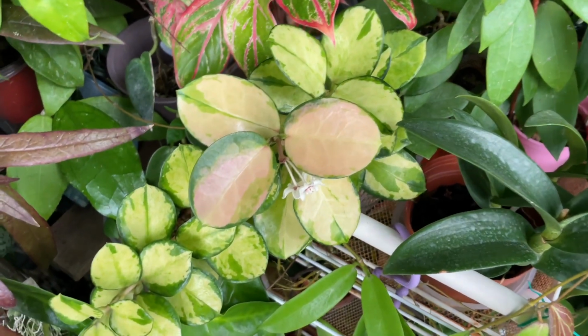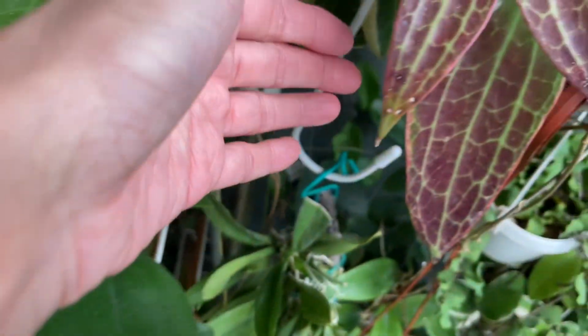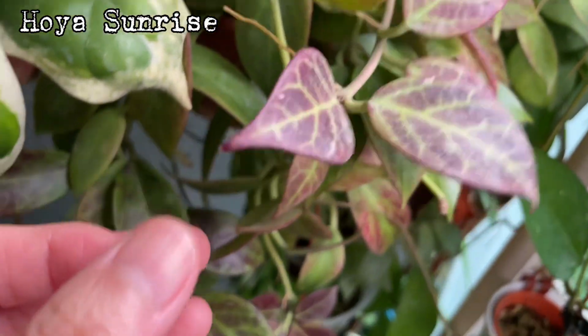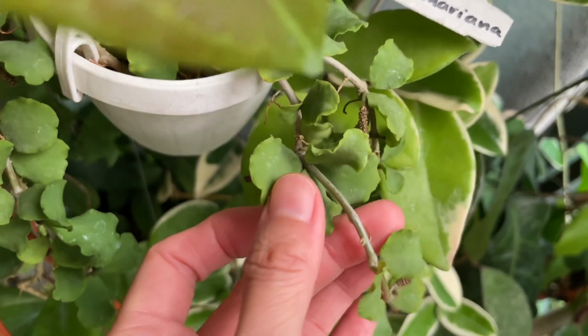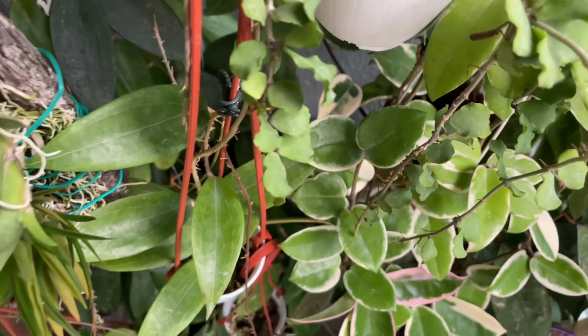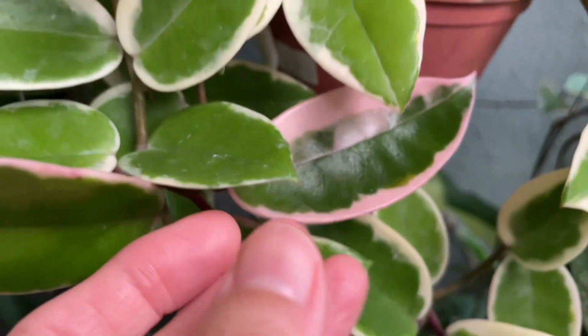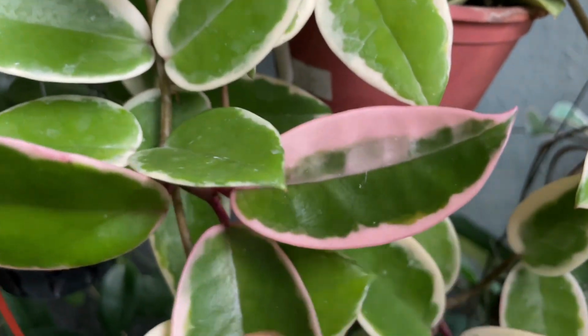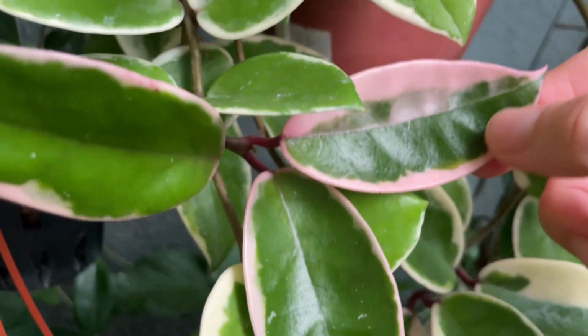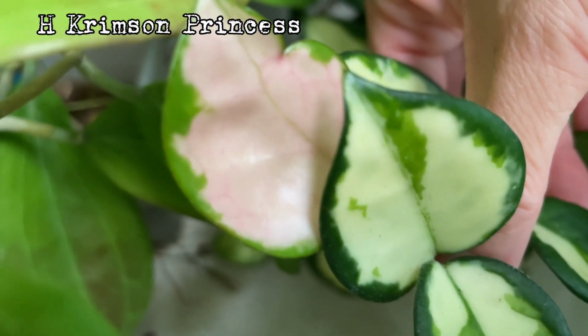Do you like Hoyas with interesting foliage, such as the variegated ones, or those with sun-stressed leaves, such as these? Or do you prefer Hoyas with small and special leaves, such as these ones, or these variegated ones from my Crimson Queen? I do love these pink color leaves, as when they just emerge as new leaves, they are pink in color. As you can see over there, I've got a Princess over here that is pink as well when it comes out as a brand new leaf.